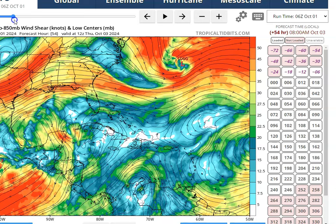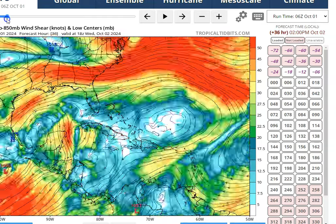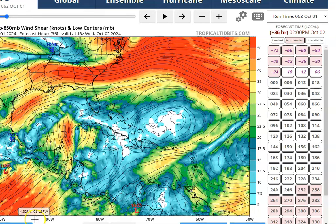All right, so let me remove that, and let's go forward in time and watch how the upper low moves west towards the Yucatan Peninsula. Here, I'll go back and forth, and you can see that westward movement. See it right there? As it does that, the little surface tropical low seems to get pulled behind it on the backside. See it right in there? So here's your big upper low moving west, and here's the little tiny tropical low coming up on the backside.